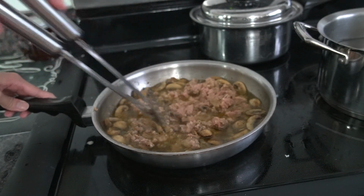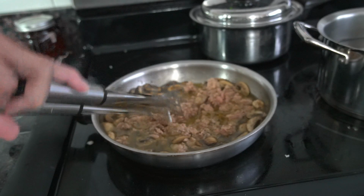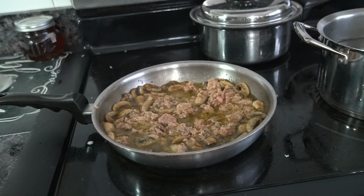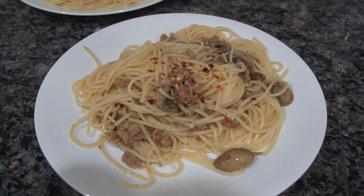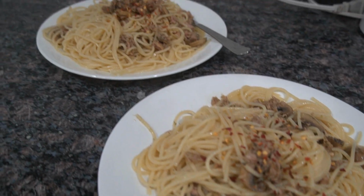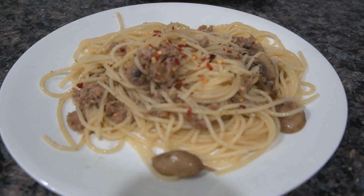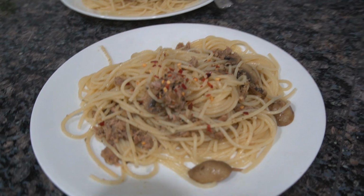If you are serving it right away, you can directly put the noodles. But if you are not serving it right away, I suggest that you don't mix it right away. So like here, I only poured the sauce on top of the pasta because it's too much for us. And it's so yummy!